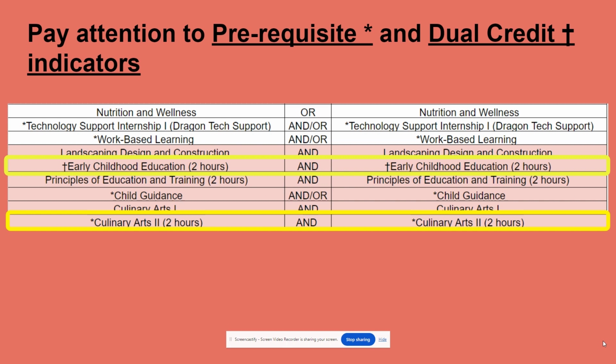Please pay attention to the prerequisite and dual credit indicators on the available courses list. The asterisk indicates that a course has a prerequisite, and the cross or dagger indicates that it is a dual credit course.